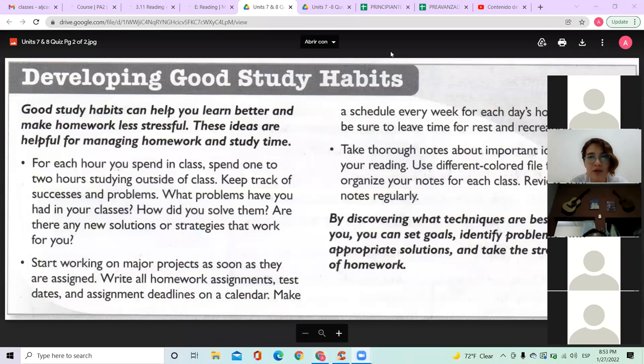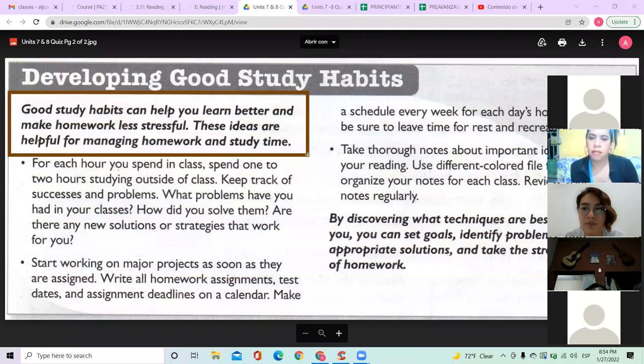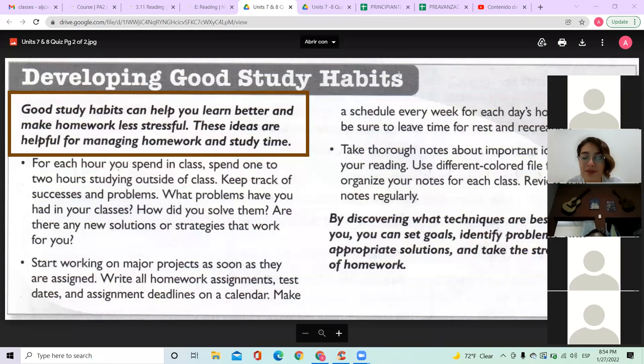Who wants to help me read the first paragraph? Who wants to read this paragraph for the reading of developing good study habits? Me. Go ahead. Good study habits can help you learn better and make homework less stressful. These ideas are helpful for managing homework and study time. Thank you so much. That's awesome.